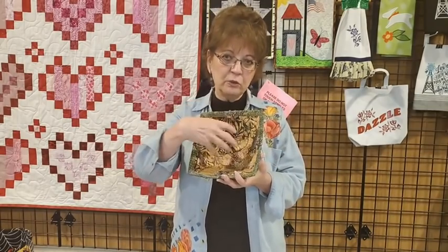So one of the things I did is when she tells you to put them together, and her instructions are very, very good, the inner bowl, the way you cut it, is going to be a little bit smaller than the outer bowl. And when we sew, we make a lot of changes in our sewing per what we know and what we like and what we want to do.